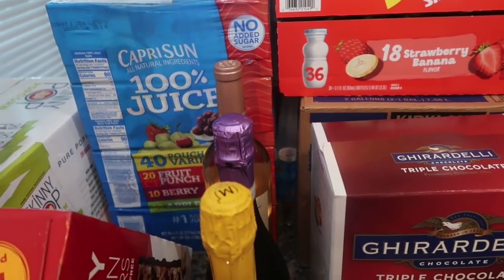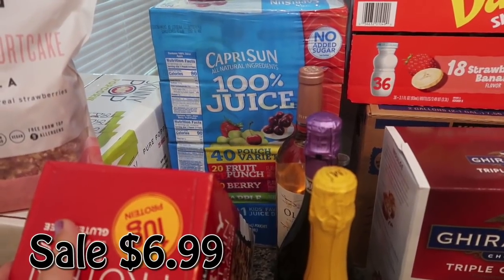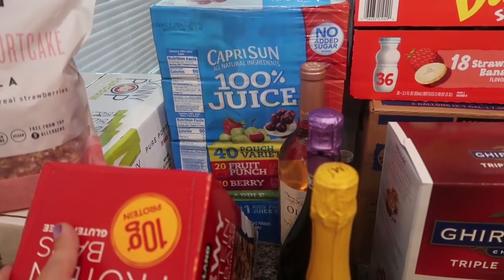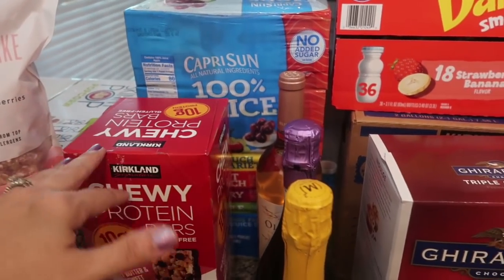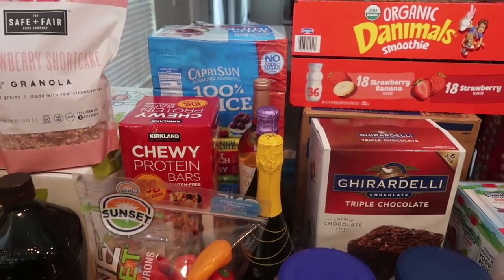So there's 40 pouches, 20 fruit punch, 10 berry, 10 apple. I usually get the Honest Kids organic. I'm okay with the Capri Sun not being organic as long as it's 100% juice, but these were on sale for an insane price, like $6.99 or something like that, and it was the very last box. So it was fate that that was coming home with me. Again, a super great deal.